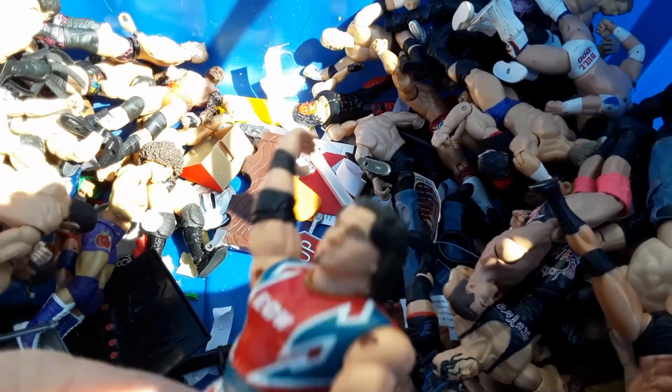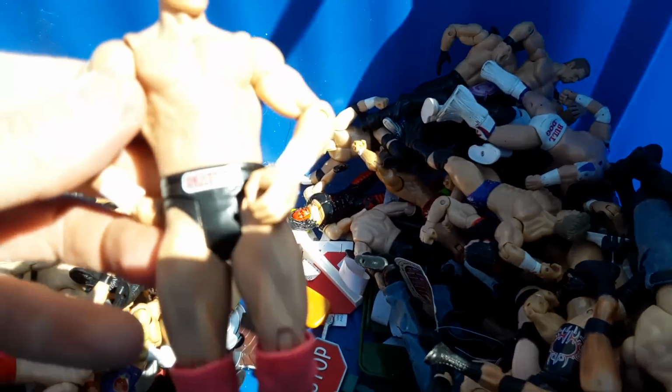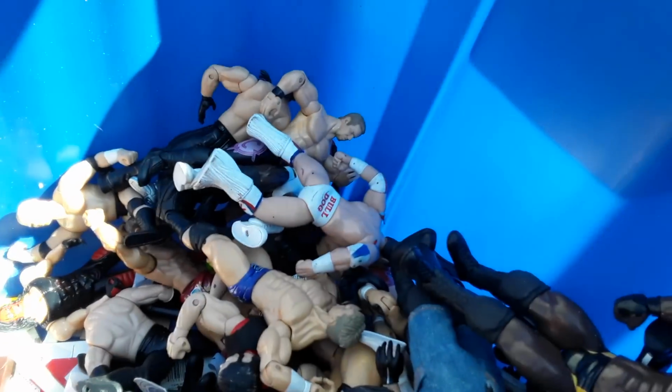Hate that wind. It's actually kind of pleasant out today, if anybody's interested. It's about 62 degrees right now. It's windy.